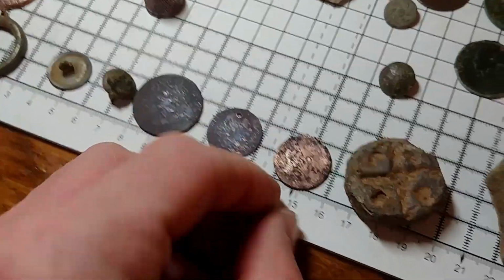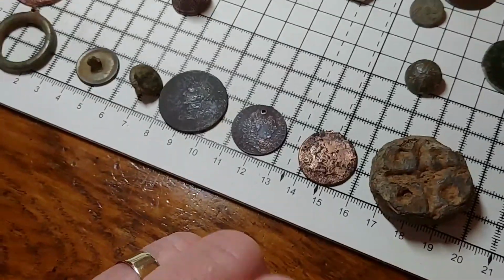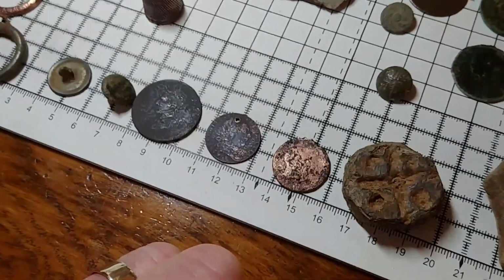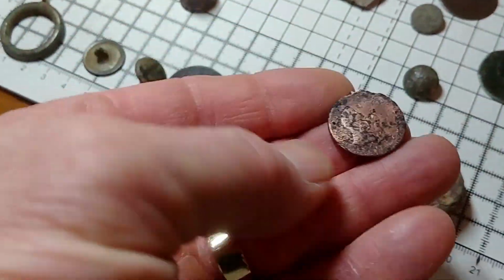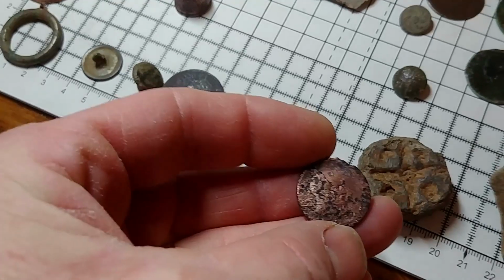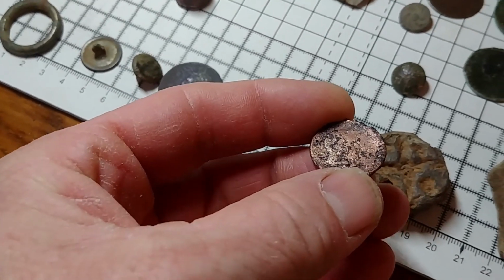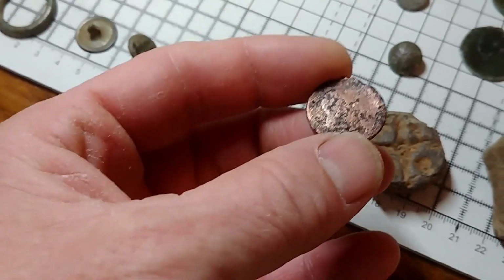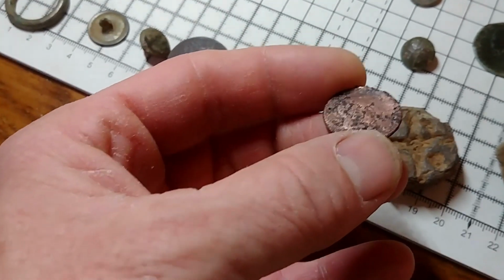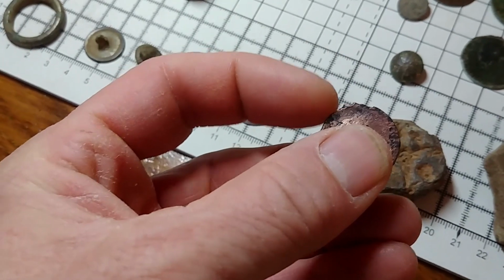The pendant thing I found, it was very, very badly corroded. So I've had to take some desperate measures to try and clean it up to get any sort of detail off it. I don't know if you can see on there, there's just a bust facing right. That looks a little bit like Edward VII, but I don't think it actually is him. But there would have been a suspension loop at the top there.